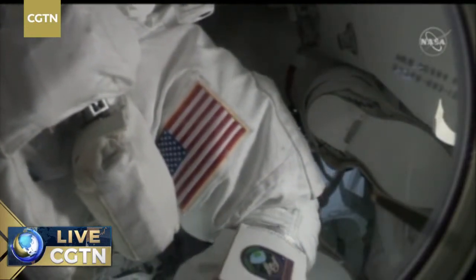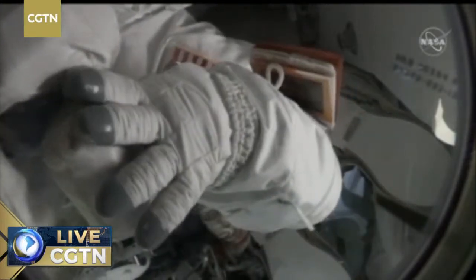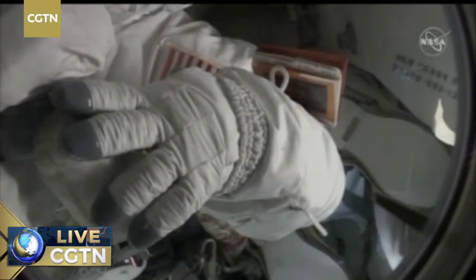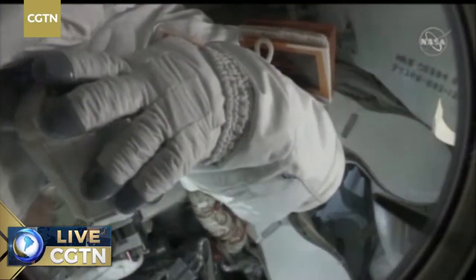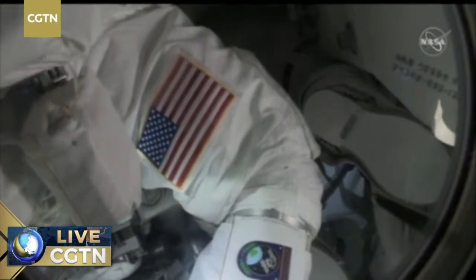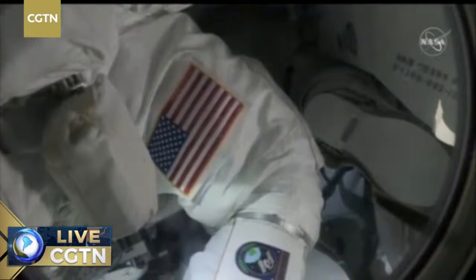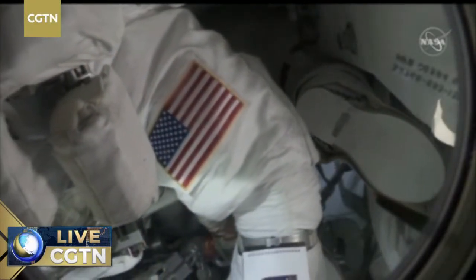Depressurization of the crew lock slowly continues, bringing that down to a vacuum before the astronauts open the hatch and egress, or exit, into space. The spacewalk will officially begin when Mike Hopkins and Victor Glover, our spacewalking astronauts today, switch their suits to internal battery power.